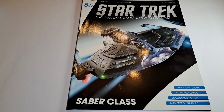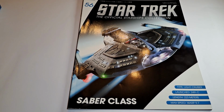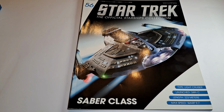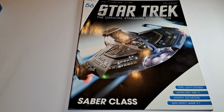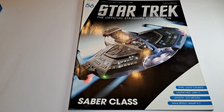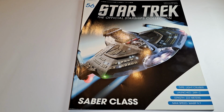So the Saber class is one of those ships that Starfleet produced with a view to avoiding another Wolf 359 massacre. And with that in mind, we see it primarily in Star Trek First Contact. It does appear in other scenarios. It does appear in Deep Space Nine as part of the Dominion support fleet. And we also see it very briefly in Voyager.